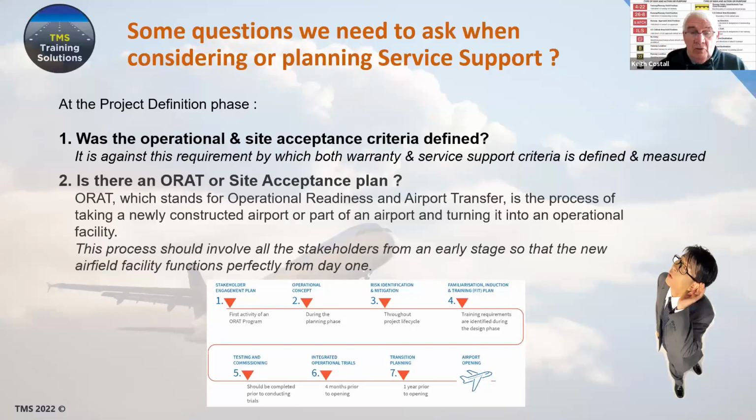Then for a touchdown zone, for example, it's going to get battered in the touchdown zone area by wheel loadings. All those kinds of considerations affect serviceability. But when we're looking at service support, where and when does an airport need to have external support? Because that's what we're talking about when we're talking about service support contracts.